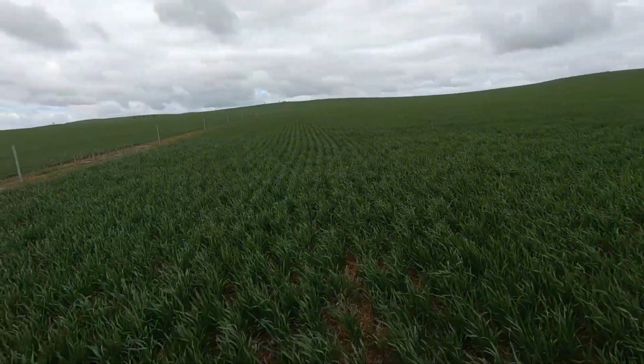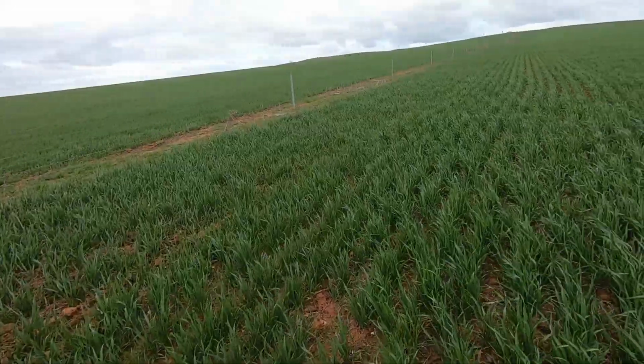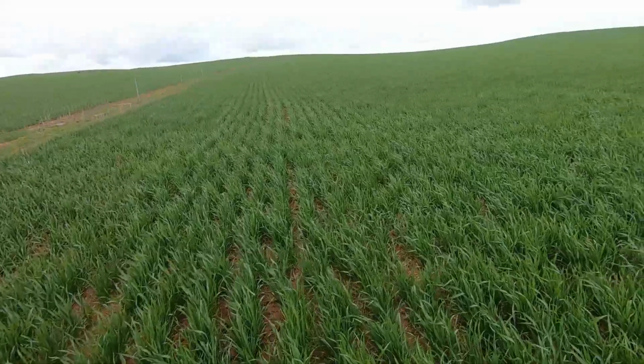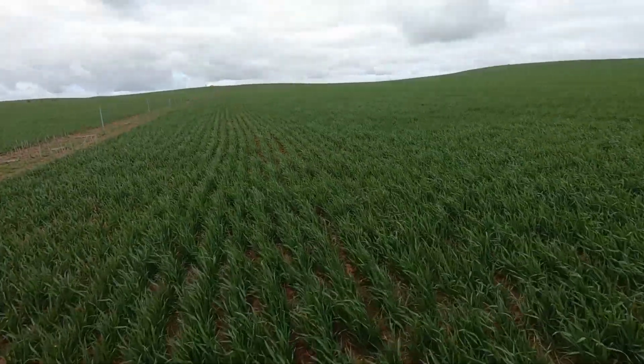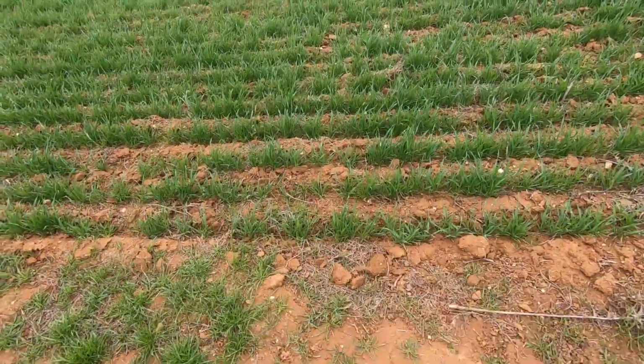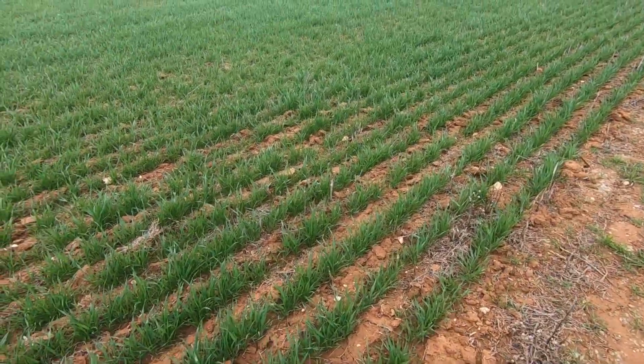The later stuff gets sown, the further behind it is. It just struggles. It's too cold, too wet during winter here. It's always good to get the crops in early. And now I don't have to go far for the last third of the wheat. This stuff was sown very late.